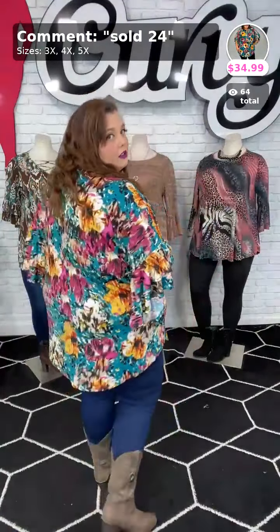Sold number 24, ladies. Look at these flowers. Beautiful colors in there. Beautiful for any occasion, any time of the year. We have the bell sleeve that is doubled up. Another hem, so it's flattering all the way down. Gotta love it. I'm in the 4X. I'm gonna remind y'all, I wear the 4X mostly here. So I'm always gonna be in the 4, sometimes a 5. But I'm in the 4 tonight. And I mean, it covers completely.